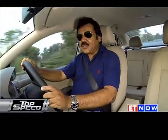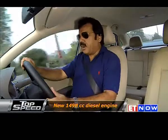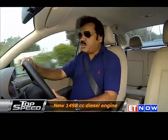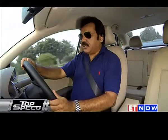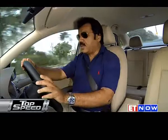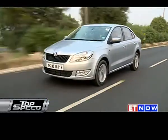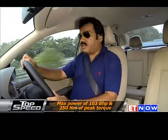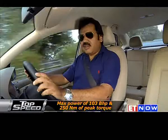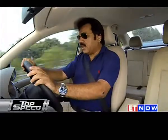The biggest change in this new Rapid is, of course, what lies under the bonnet. The 1.5-litre diesel unit. It's a new unit in the sense that this is the first time that SKODA is using it in the Rapid, but the unit comes from Volkswagen and it does duty on both the Polo and the Vento. And what it has done to the car is give it more torque. Now the Rapid generates 250 Newton meters of torque, and it's a very refined unit. The power delivery is quite linear. You don't feel any turbo lag in this.